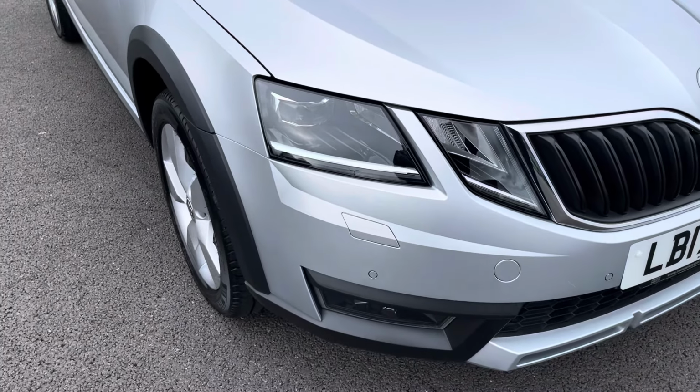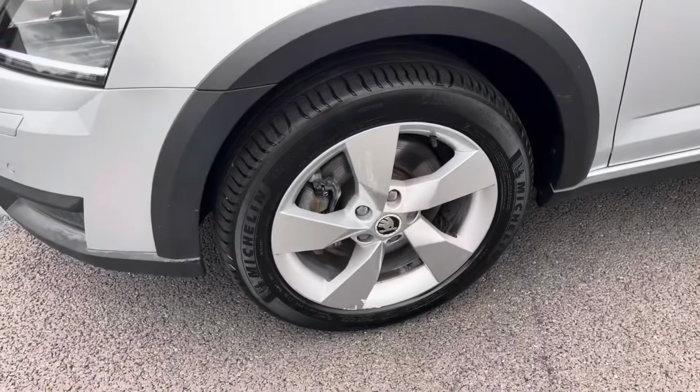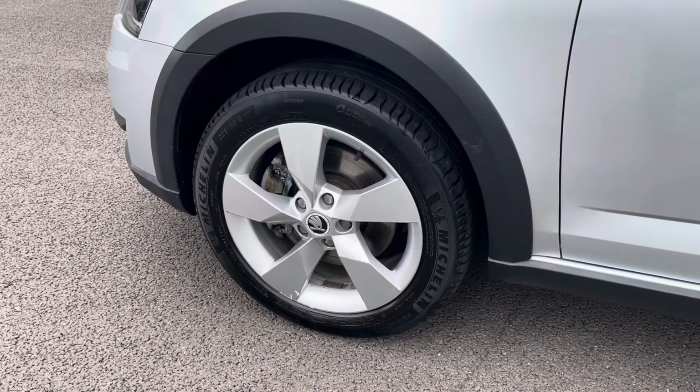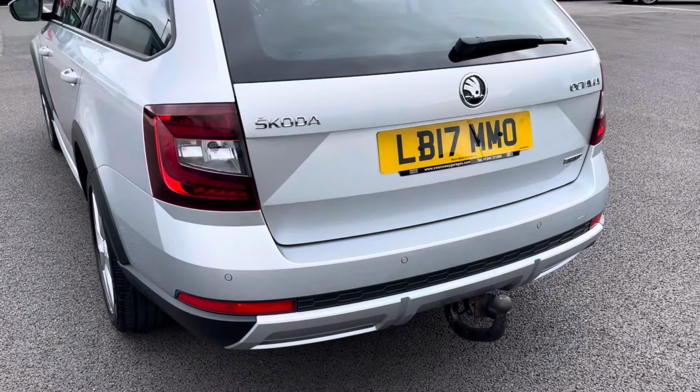The vehicle's LED headlights and daytime running lights ensure you're seen at all hours of the day, and the car sits on these 17-inch alloy wheels for a fantastic look. This vehicle does come with rear parking sensors, making it easier to squeeze into any tighter parking spaces.